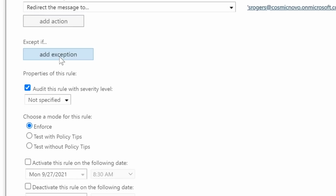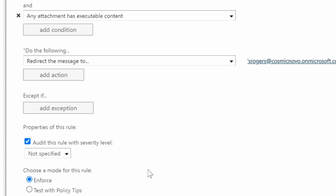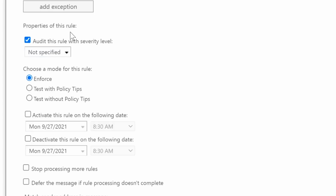We can add an exception, but I don't want it to confuse anymore. But like I can add an exception here, for example, say unless it's from the inside organization. But we're just demonstrating the use of rules. So we're just going to keep it at that. So again, to repeat, and I'm sorry for repeating myself, it's just that I feel like people learn better. The rule again is looking for senders that are located outside of the organization and they're sending executables like programs or a virus.